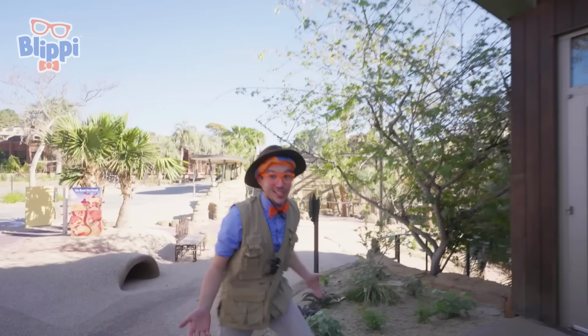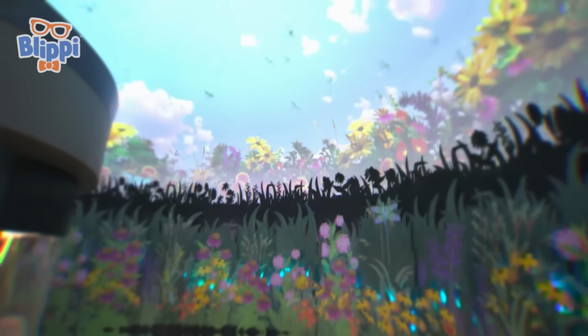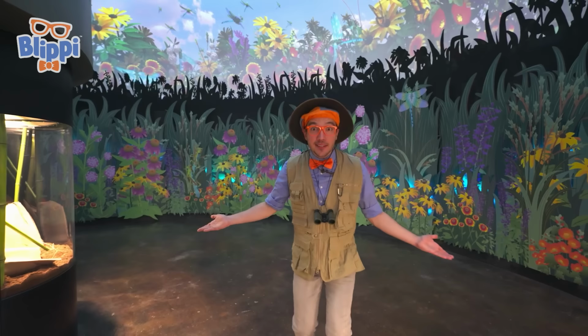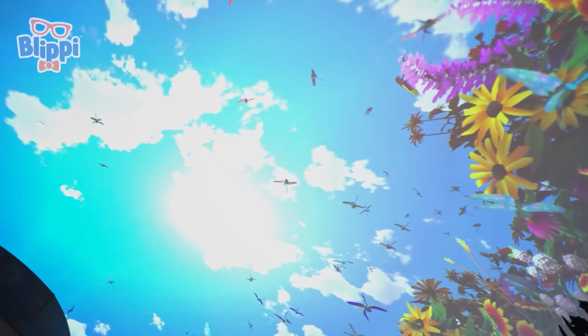Check it out! This place says Spineless Marvels. Ooh, I bet it's really fun to explore inside. Because it says Spineless Marvels, I bet there are a lot of insects and bugs. Come on! Whoa, look at this place. This place is awesome. Do you see all the insects and bugs? Whoa! If you look at the sky, there are tons and tons of dragonflies!